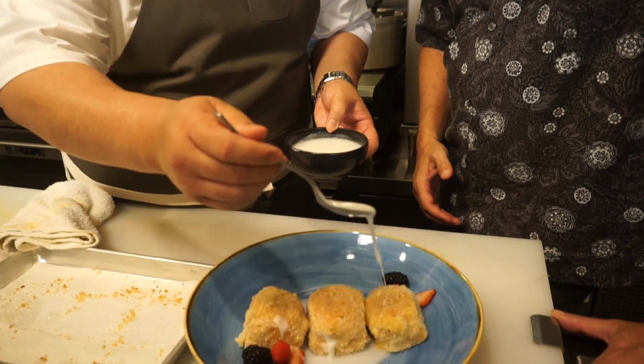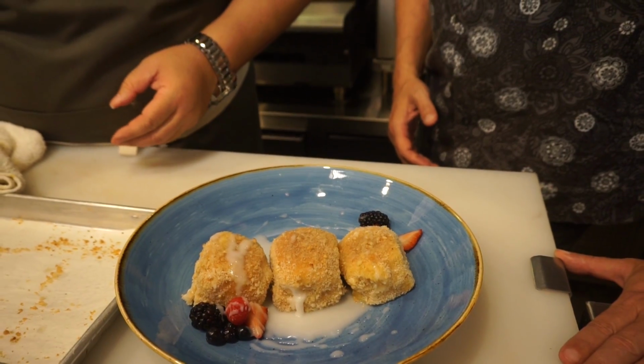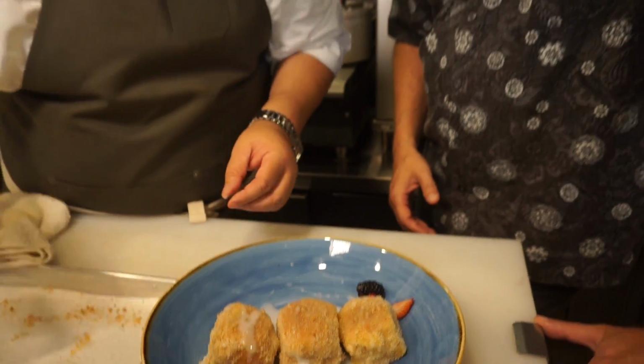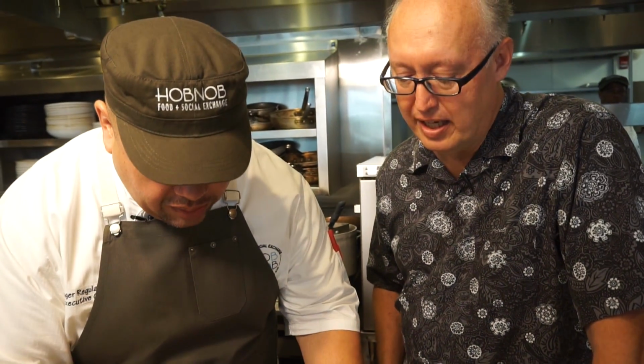That's awesome. Then we're going to finish it with just a little bit of a coconut drizzle on top. Fresh lemon, greens that we put on here for a nice color for the dish. Interesting. And that's our Hawaiian stuffed French toast. So French toast, just like Grandma made it. Never.